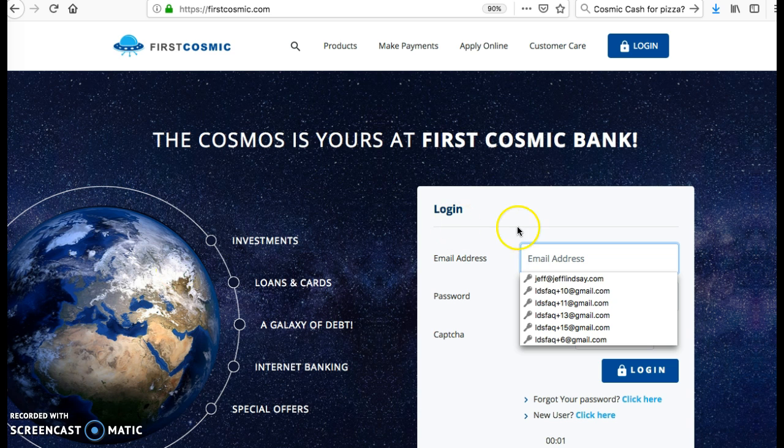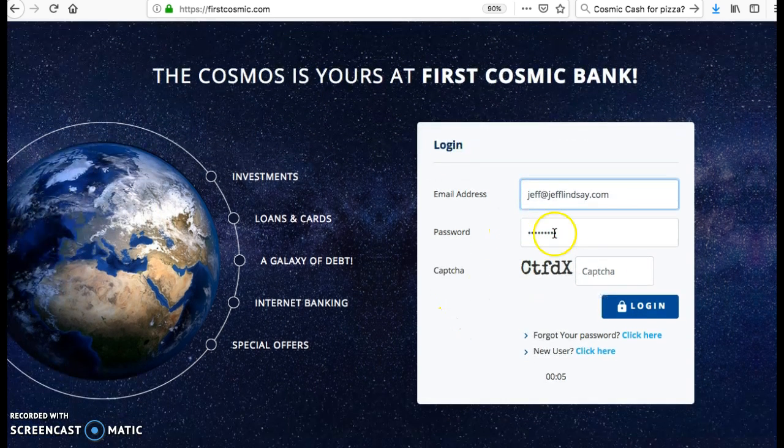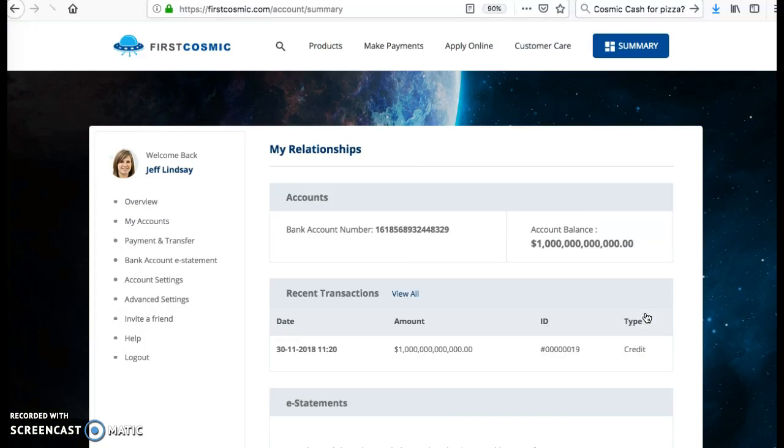Okay, let's go back to First Cosmic. Let's log out and let's see what happens. I log in, got my Jeff at jefflindsay.com there, password's already there. Now I enter the CAPTCHA, CTFDX. Now I'm going to enter it the way somebody would enter it if they're trying to break into your account. I'm going to just follow that CAPTCHA rule, and let's see what happens when I log in. Click on log in. Oh, it's showing $1 trillion.